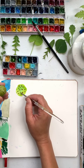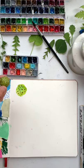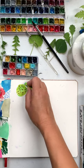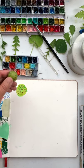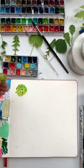I love the way the watercolor just spreads everywhere. It's one of my favorite things. And then I'll take a pen and probably an oil pastel and just kind of add some definitions or marks to that. Sorry if I'm shaking the table, but yeah.